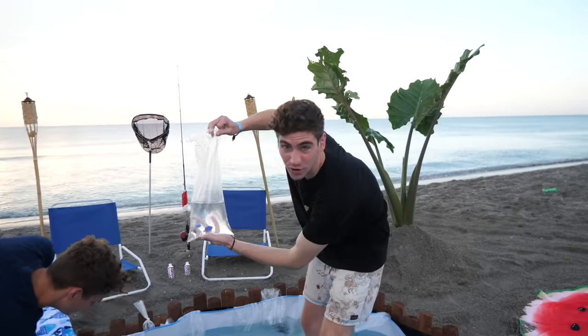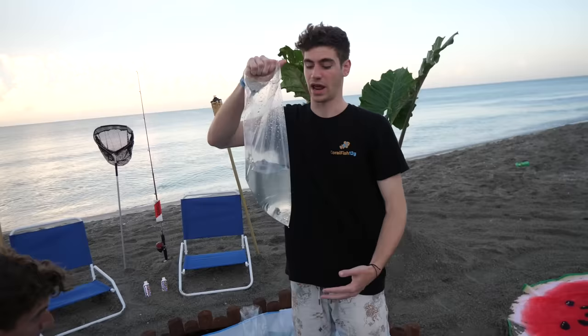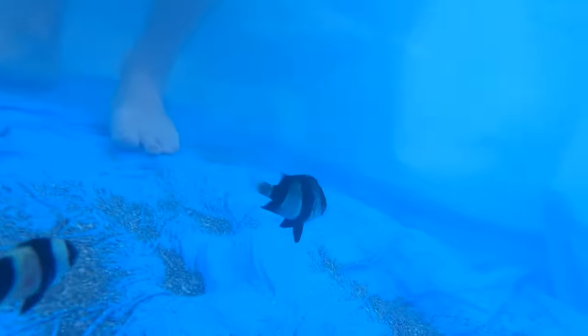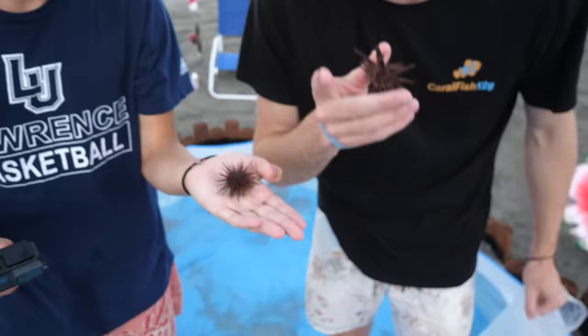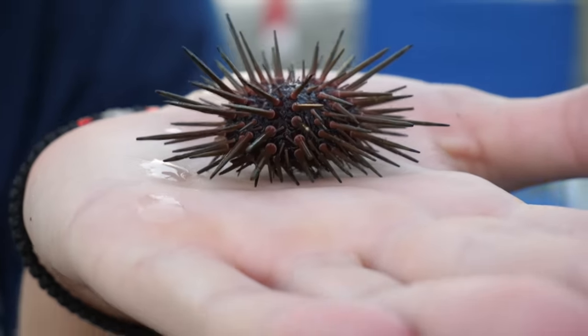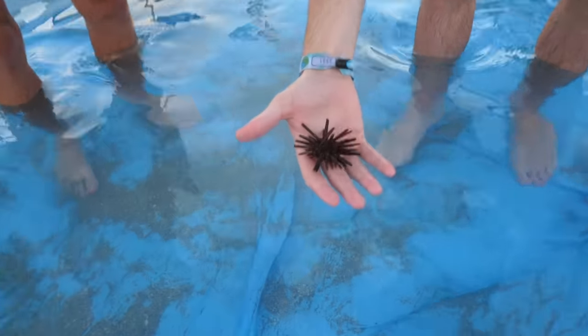All right, so these are our blue and yellow damsels. Next, we got the black and white damsels. Okay, so these are sea urchins. This is a spiny kind. It actually isn't the really dark one that will hurt you. He's literally moving. This is a friendly sea urchin for sure. This thing's not out to get you. Let's put these over here. Make sure not to step on them.